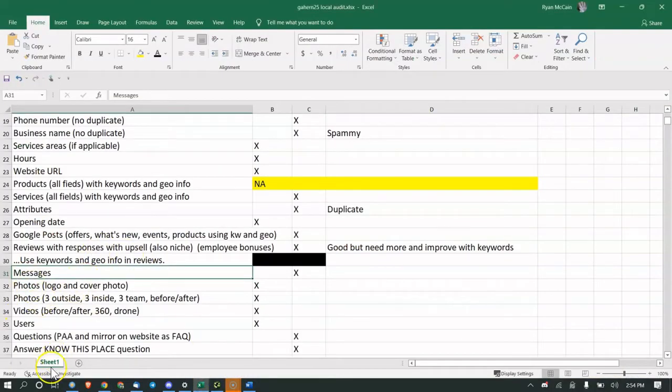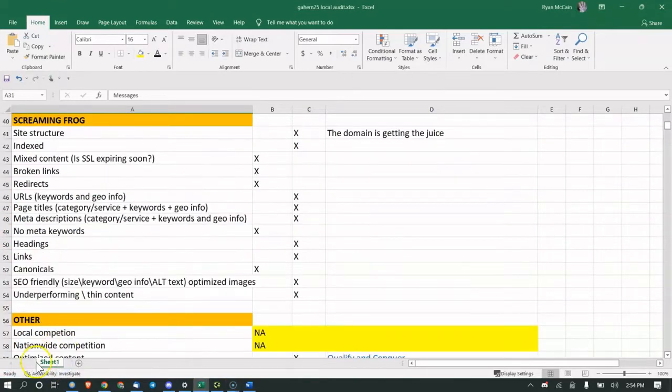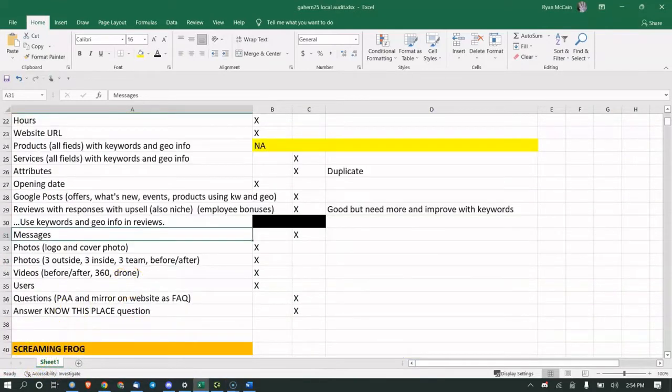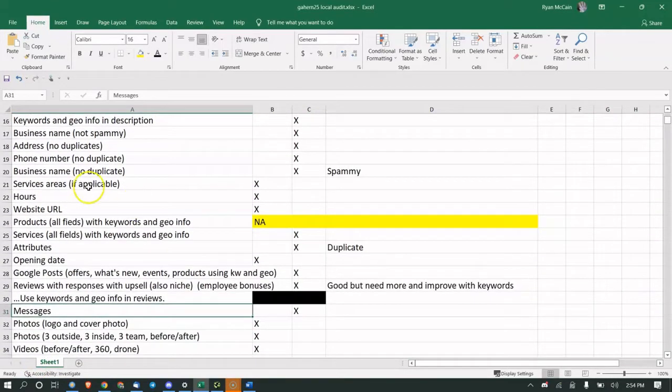Okay, moving along. So we're trying to see how far along we are. I can't see the clock. Let me pause it real quick. Okay, 20 minutes in. It's about where I was hoping we'd be.